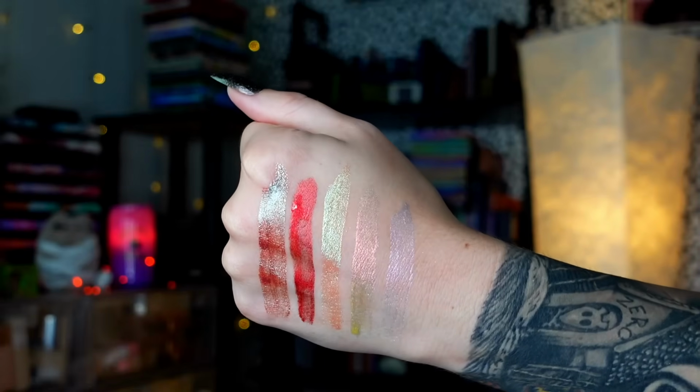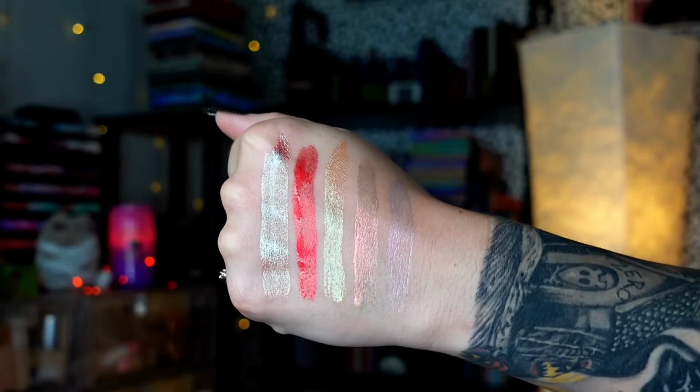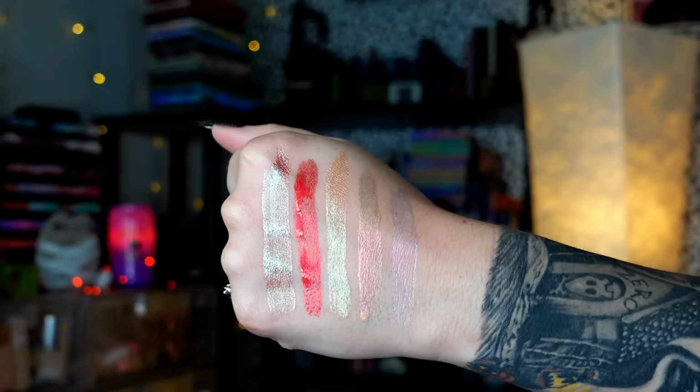The shades are Atlas Moth, Ibis, Lovebird, Pineapple Conure, and Willow. Just so many fun, sparkly, shifty shades. Atlas Moth is probably my favorite out of these, but they're all so pretty. I've reached for these multiple times and I think they are so, so cool. And I'm happy to add these to my collection.